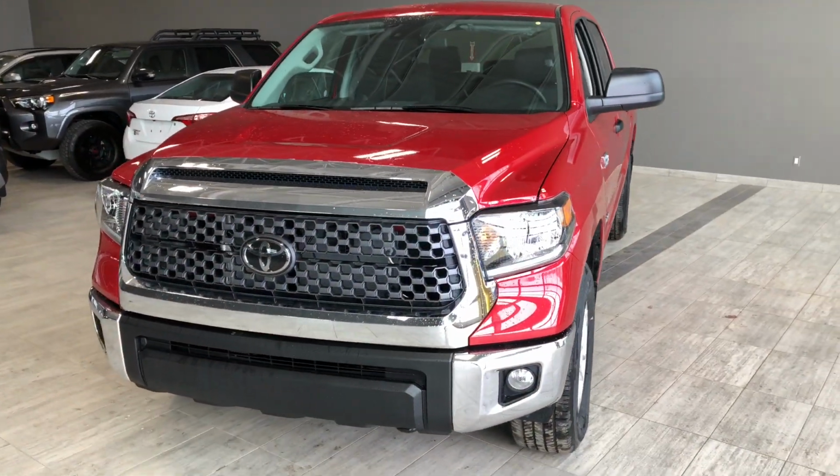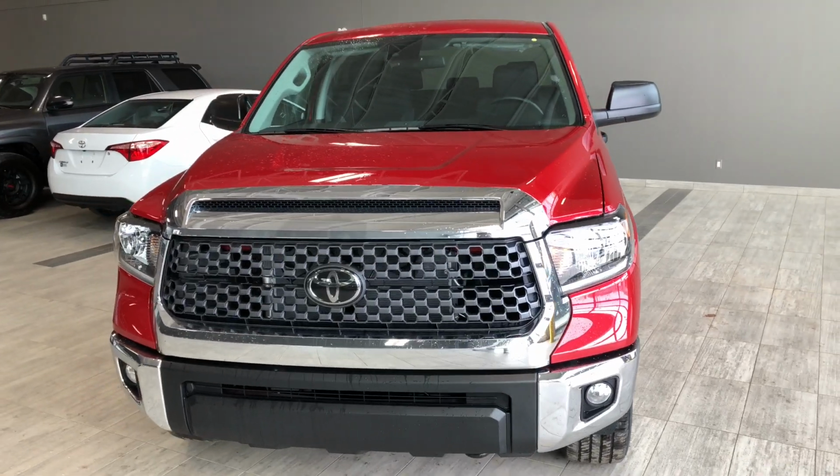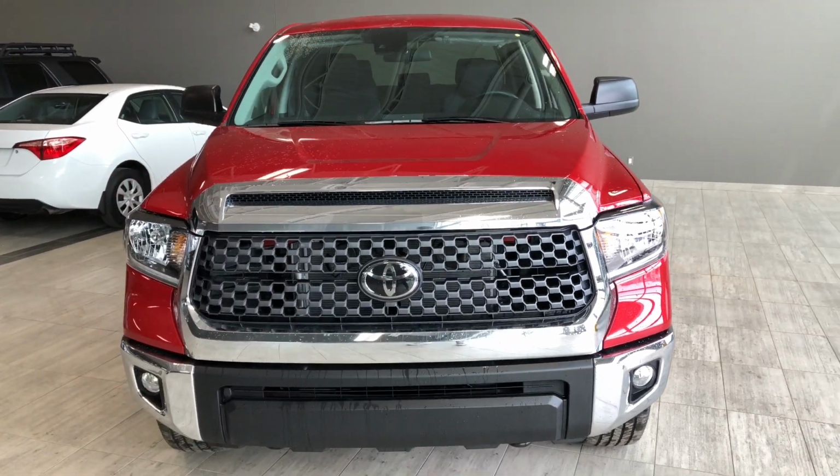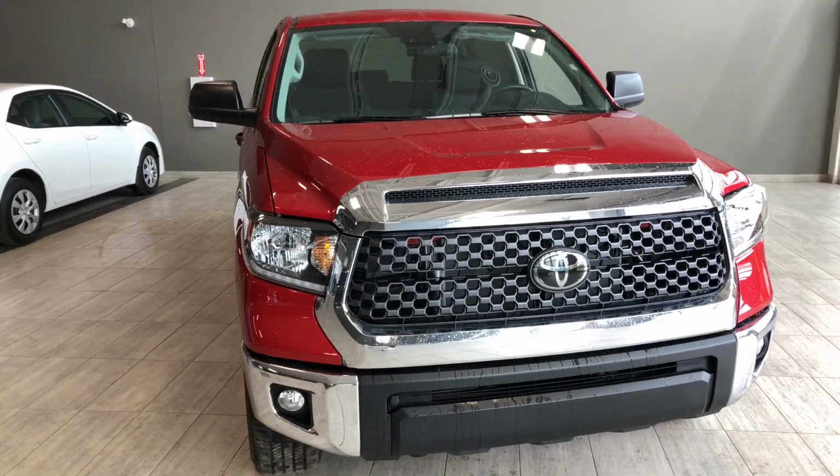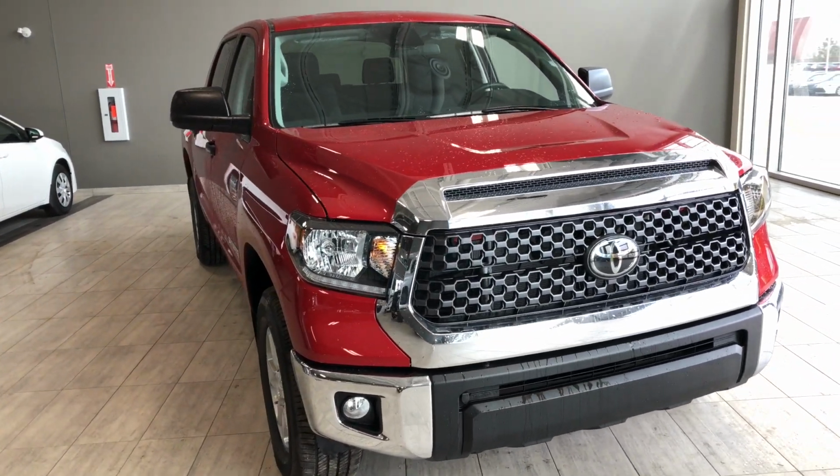Taking a last look at our Toyota Tundra, once again, some of those great interior features include your driver and passenger heated seats, Bluetooth capabilities, and a backup camera. There's still a lot more I didn't get a chance to show you, so why don't you come on down and take it for a test ride.